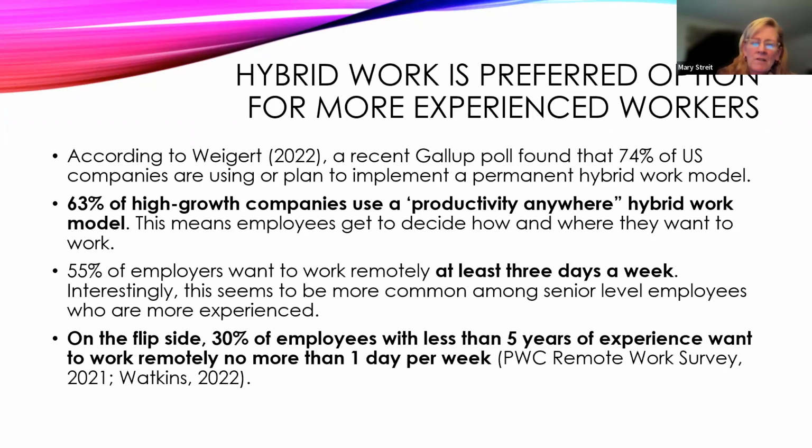Senior level employees, yes, the higher level individuals, those who are more experienced, more professional, are the ones who really want to work remotely. And that's what, Emily, your question before was about, are they going to quit? Yeah, they will if they're not given that. And then somebody else is going to gobble them right up right away and say, oh yeah, please come work for us. We want you. Because they really have a set of skills and knowledge and abilities that a lot of people do not have today.